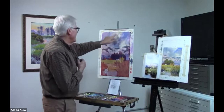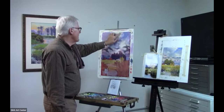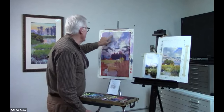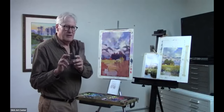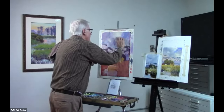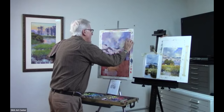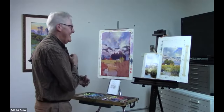So you can see right here, there's a lot of the tone of the paper still showing through. Little speckles of it. That's why I don't use white, because that would be white showing through. This is the point where I can start doing some blending. And I definitely, these three fingers are tougher, because I do blend so much. But it's such a striking effect. You must have to clean your finger constantly, or you'd be always contaminating what you're trying to work on.